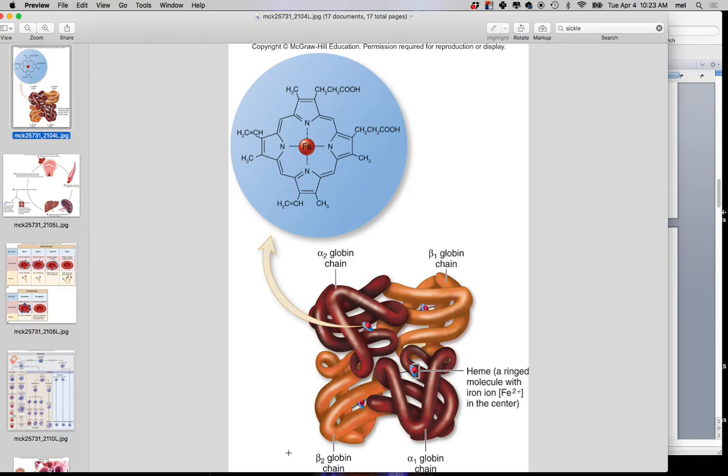when oxygen binds to the iron in hemoglobin, it makes blood red, just like when oxygen gets exposed to iron in the environment, it makes things rust, it makes them turn red. Does that make sense? That's sort of the basis of this.